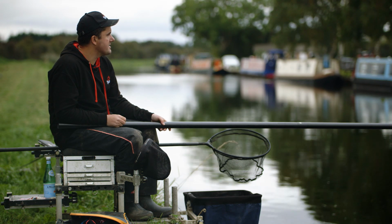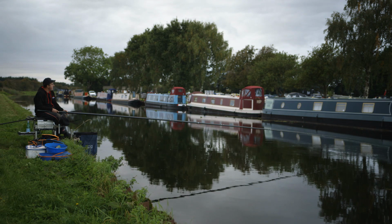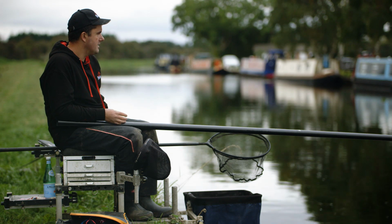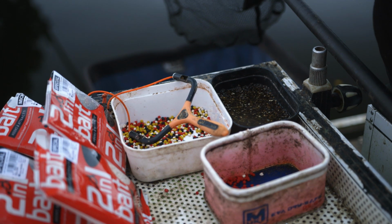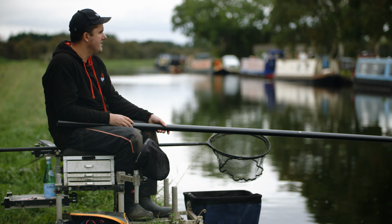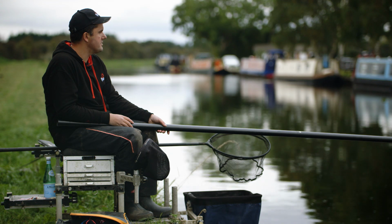Just laying the rig into the side. Got a little marker on the far bank, which is a couple of chimney pots on that boat we've got opposite, and then I'm just feeding 15 or so micros in the catapult. I bought some hemp as well today. I was feeding that earlier. Honestly, I expected loose feeding hemp and fishing a single black micro to be best, but for whatever reason today, it's not been as good as loose feeding micros.